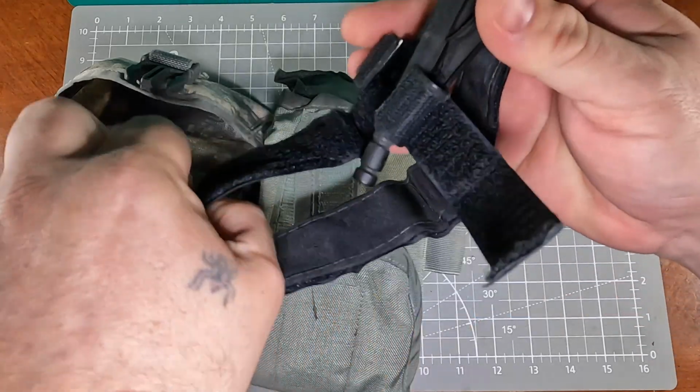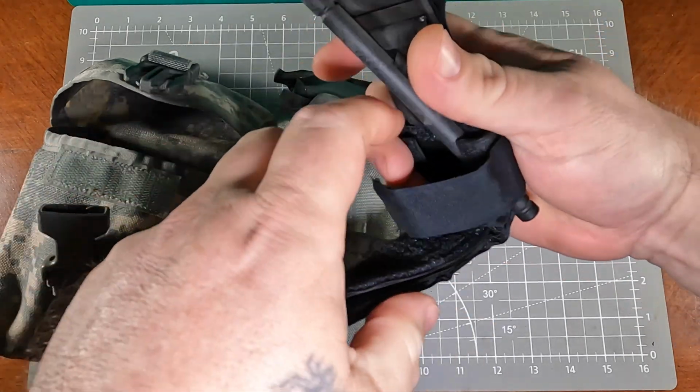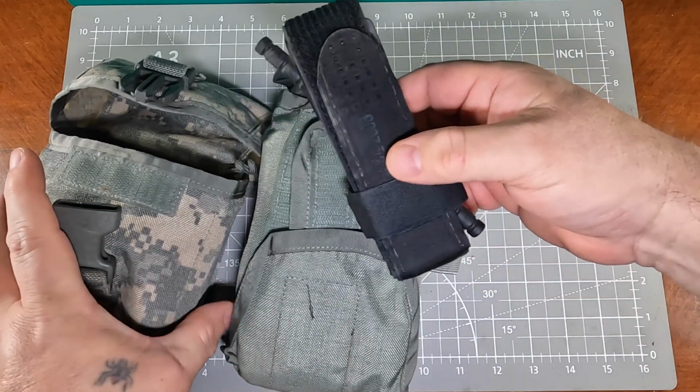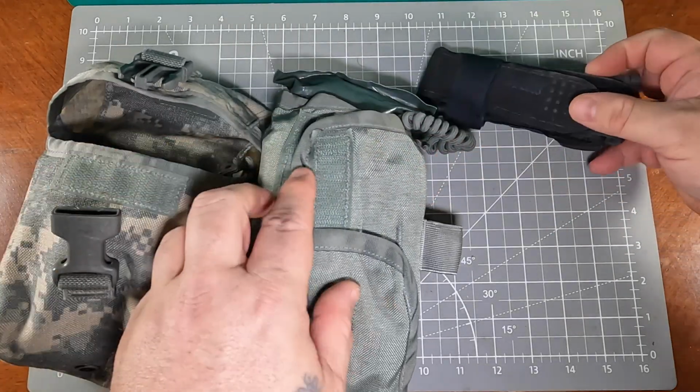I'll probably go more into these in some other videos and stuff. But they're pretty decent. They cost a little bit of money. I'd stay away from the knockoffs on Amazon. If you're going to get one, get it from a medical supply place, or maybe get lucky and an Army surplus store has them, or you get a friend in the military you can get it from.